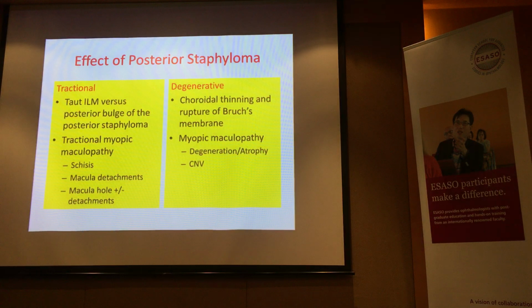I'll show you more. So the effect of the posterior staphyloma has a tractional component as well as a degenerative component. The tractional component: there's progressive bulging backwards of the staphyloma, but your ILM and the retina remain intact. So the retina starts to become split in its layers, and that's how you end up with a myopic tractional maculopathy or macular schisis that can progress all the way to macular holes and macular hole detachments.